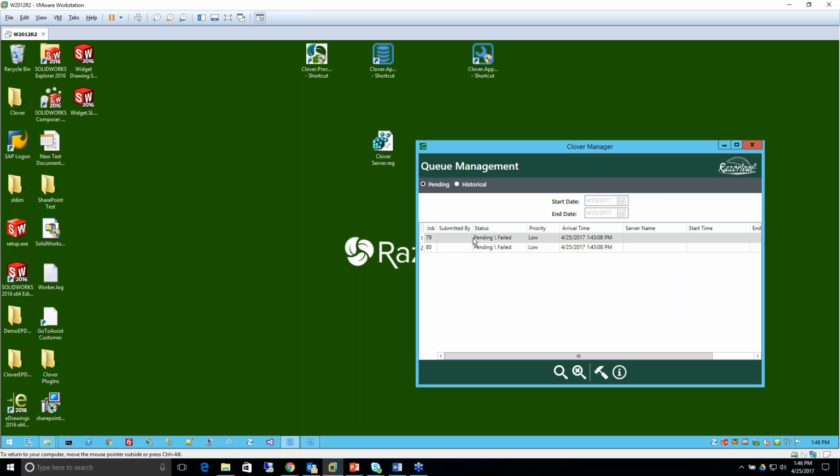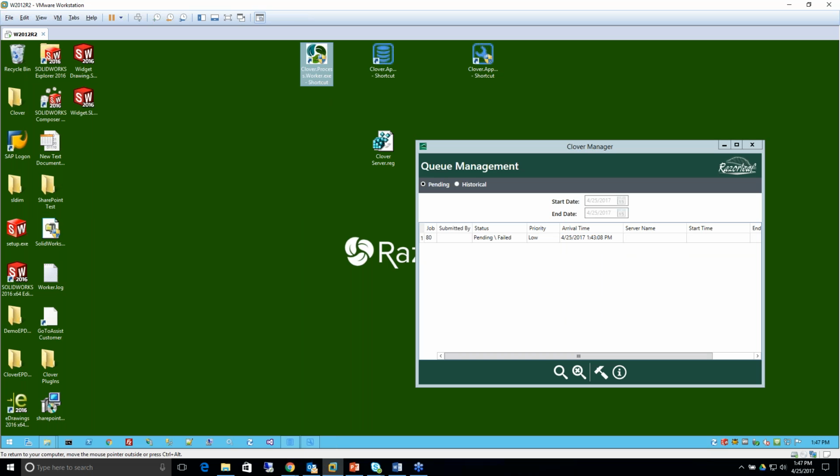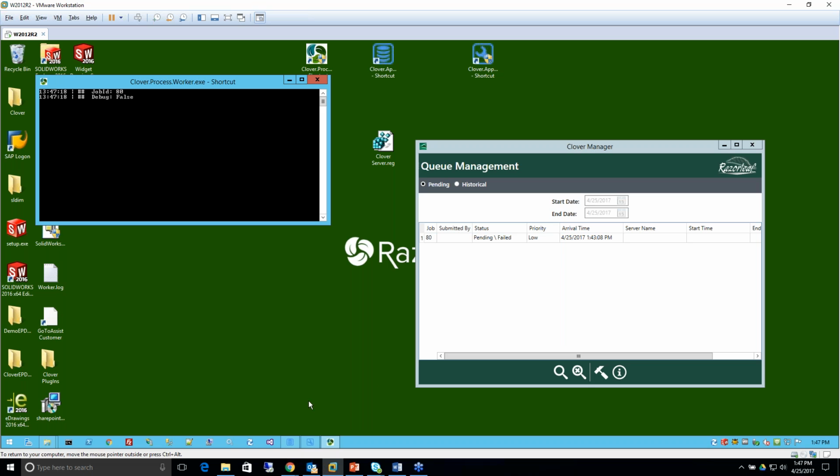Maybe as an administrator, I want to go in and change the priority of an item in the queue. A user submitted something that needs to get done a whole lot quicker than first in, first out, so I can change the priority. Maybe there's certain things that I want to go into the queue and pick an item and cancel it. I don't want this item to run. We'll skip that job. That job does not need to run. Well, let's go ahead and run our last job, which is actually creating the drawing file inside of SharePoint.